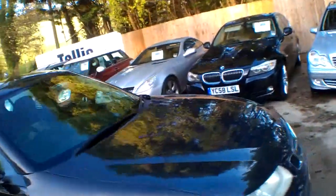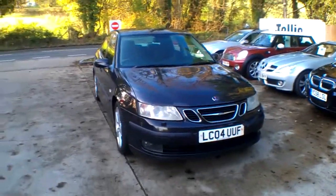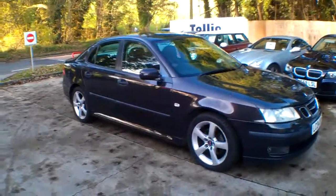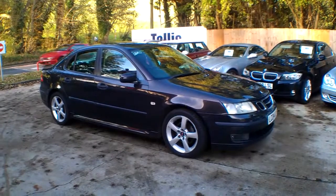So, there we go then. I'd say that's a pretty nice automatic Saab 1.8 turbo, or 2 litre as it is, but it's 150 brake horsepower with plenty of go, in a nice colour and nice and clean. Anyway, thanks very much for watching this video clip. Hope it's been some use to you. We'll speak to you soon.